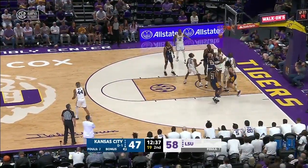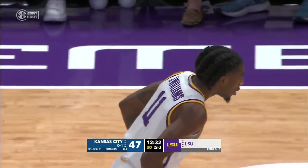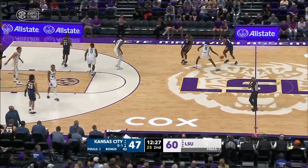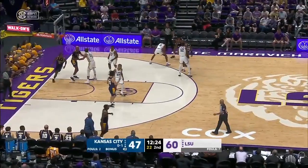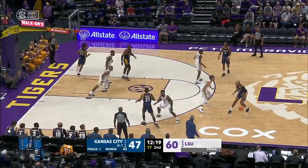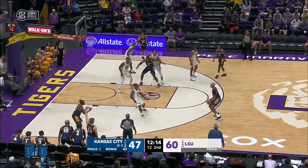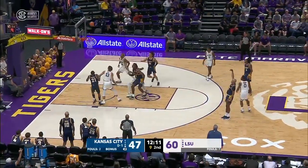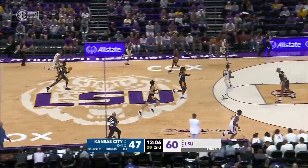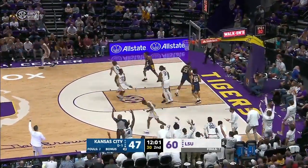Williams with a snake-like dribble throws up a short teardrop shot and hits it. Justice Williams with 7. Three comes up short. Promise Idiaro left it a little bit shy. Three ball, right corner, rattles home.